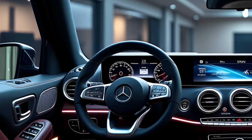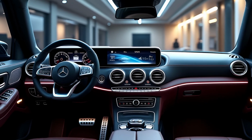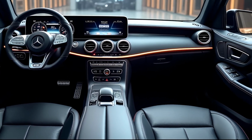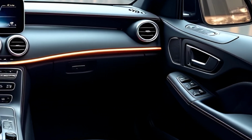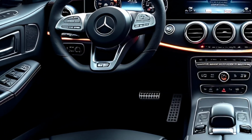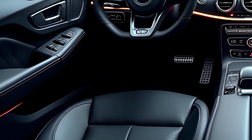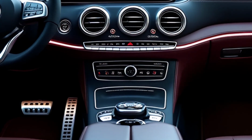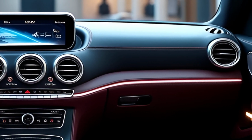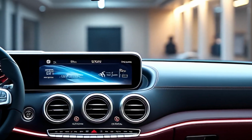The interior offers a perfect blend of comfort and innovation, featuring plush leather seats, ambient lighting, and wood or metal accents. The state-of-the-art infotainment system is powered by the latest MBUX interface, offering seamless connectivity, navigation, and entertainment options. The digital cockpit includes a customizable instrument cluster and a large touchscreen display that makes controlling the vehicle's functions intuitive and effortless.